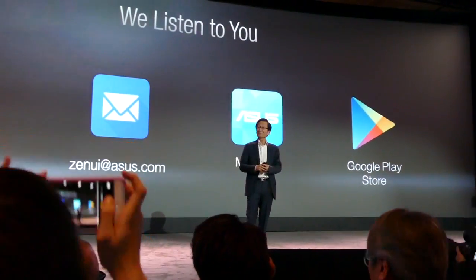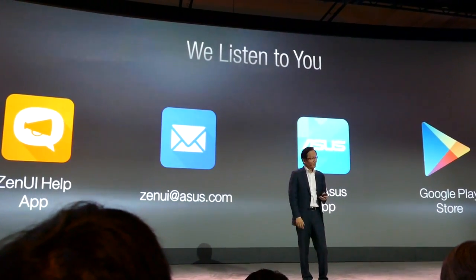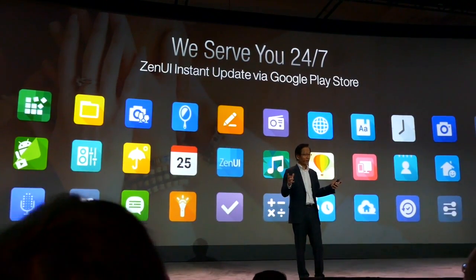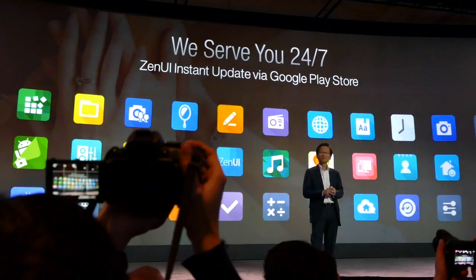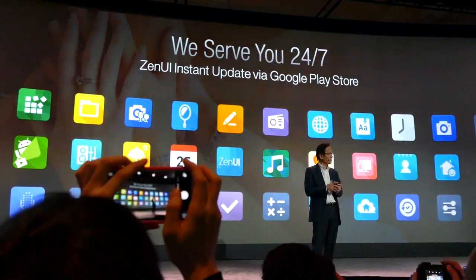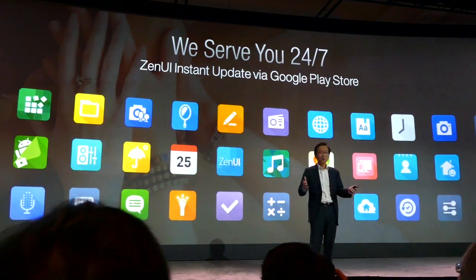The best part about our Zen UI is that we listen to you. These are all the communication channels where we can interact with consumers in real time. We are dedicated to serving you 24/7, where consumer feedback is turned into execution as soon as we can, instead of waiting for the next firmware update.